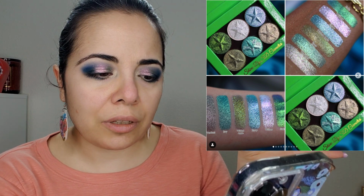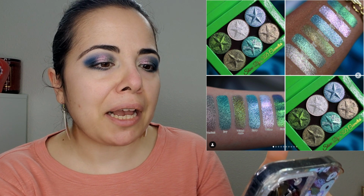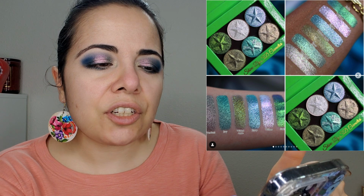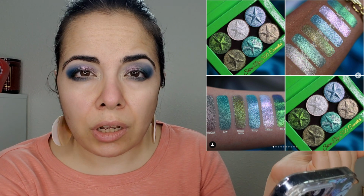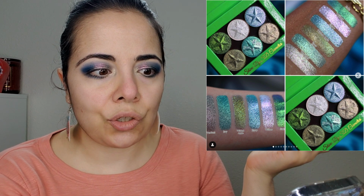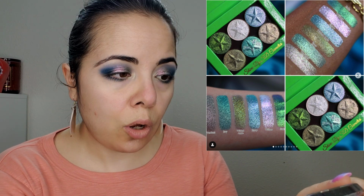I don't know if this is only available as a package or whether you can get singles from this. If you could get singles and I was still intrigued, by the time they have a sale, I might add something to my to-pick-up list. I also like to see more swatches, right? It's very difficult to say from a swatch photo what something is going to look like. For example, Willow. I imagine that has a green shift, but I can't really see the green shift. But at the moment, it's all a no.